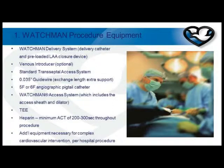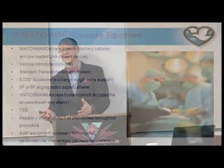Pigtail catheter to help manipulate the system in the left atrium. And again, I think having interventionalists as well as electrophysiologists is good, because for atrial ablations, I've crossed the septum a zillion times, but a pigtail catheter is nothing I ever use, whereas Dr. Krasinski uses these pigtail catheters all the time. So again, it's just nice to have both of us there.